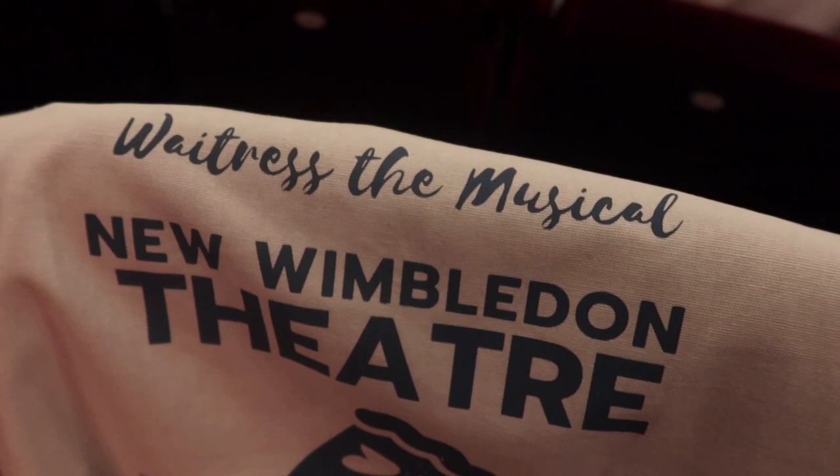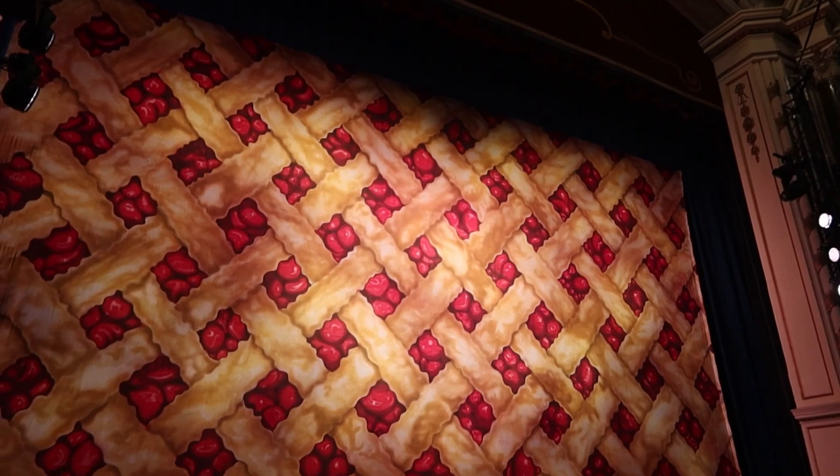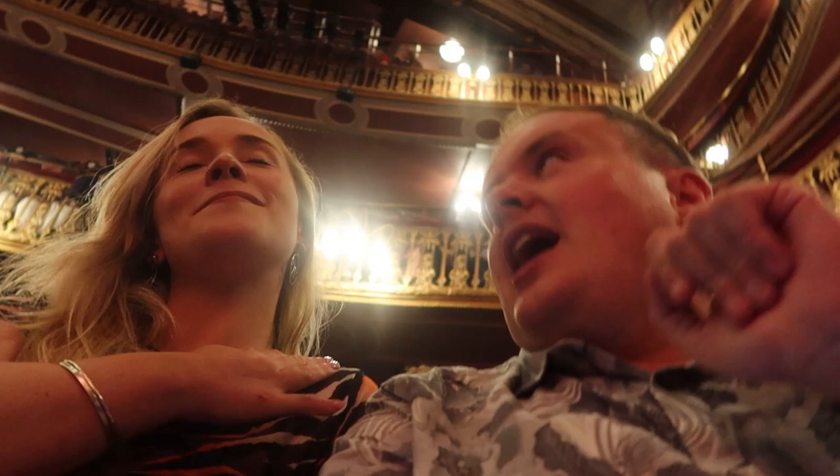Aww. So cute. It smells like sweet, sweet pie in here, doesn't it? Honestly, it's making my mouth water. So nice. I love that it smells of pie whenever you come to see Waitress, but also at the foyer it smelled of pie as well, didn't it? It's like a 4D experience. Literally. Treat for the senses. I'm so excited for this. It's going to be incredible. Also, just seeing the curtain pie has got me hyped. All the memories of the show are flooding back to me.